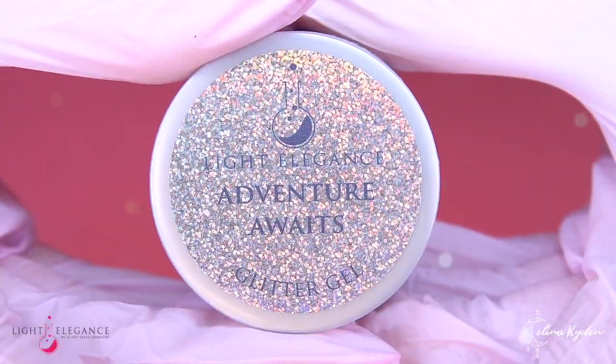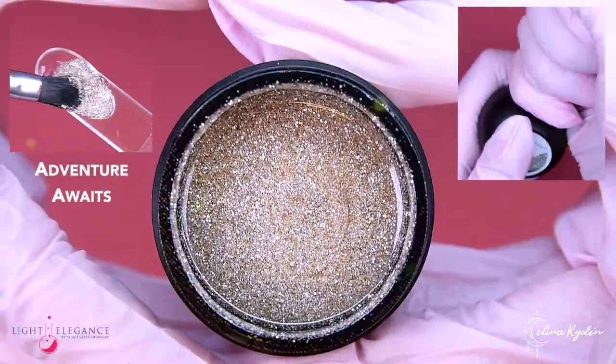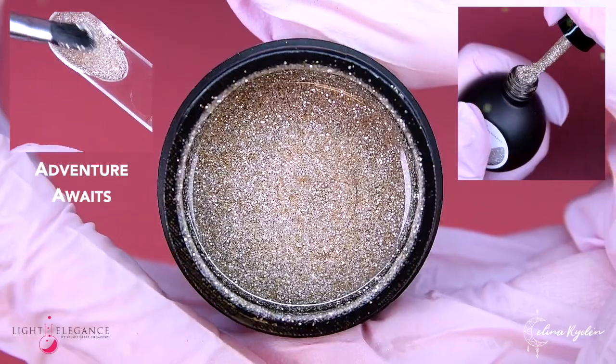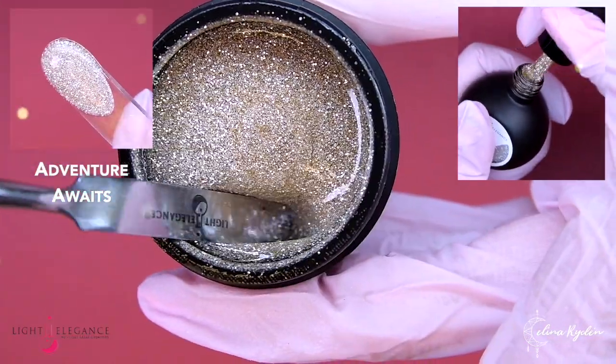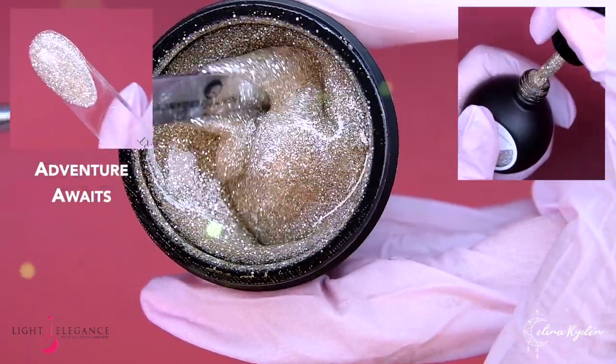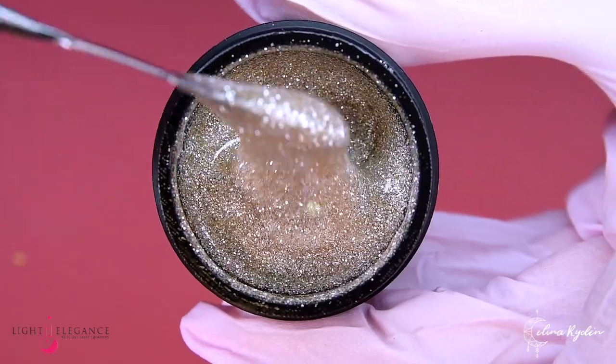Adventure awaits around every corner, and especially with this antique diamond glitter. This is soft and elegant in a neutral glitter with a light touch of gold. The white and pearl sparkle manifests that classic old feeling of must have now.